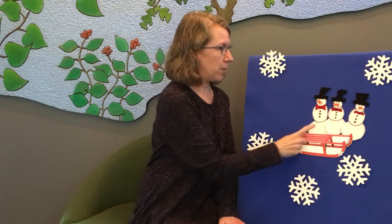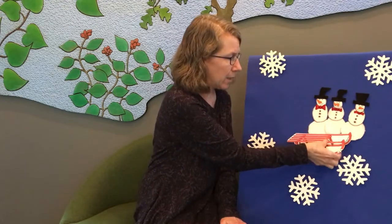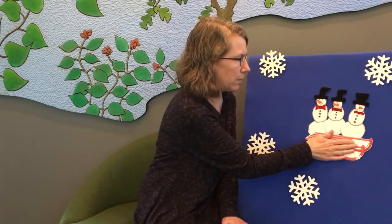Now how many snowmen do we have? 1, 2, 3. We better move our sled over. Oh, 3 little snowmen riding on a sled. One fell off and bumped his head. Mama called Frosty, and Frosty said, "No more snowmen riding on the sled."